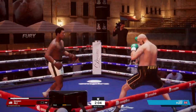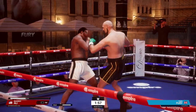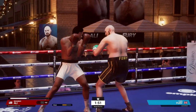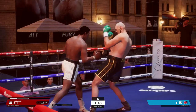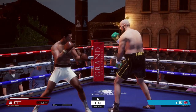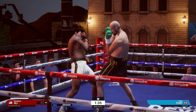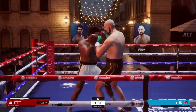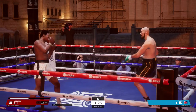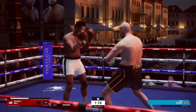Keeping those gloves up, the guard high, paying dividends as it seems that that moment of trouble has passed. Catch and shoot with the left counter. Good job. He blocks the jab. Good counter punch. Men step back for just a moment.